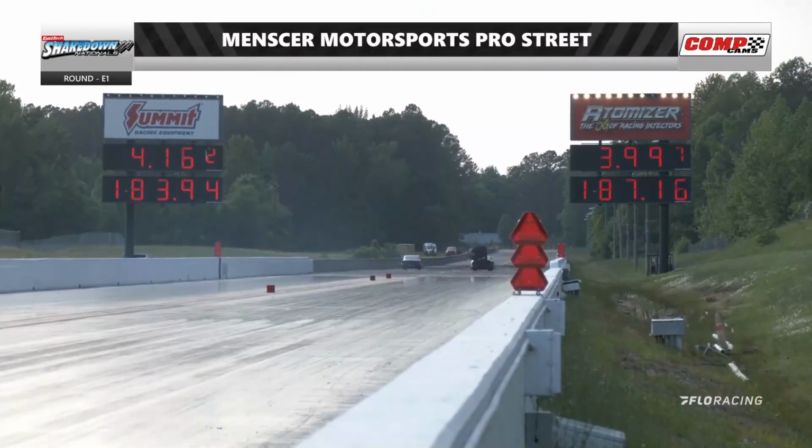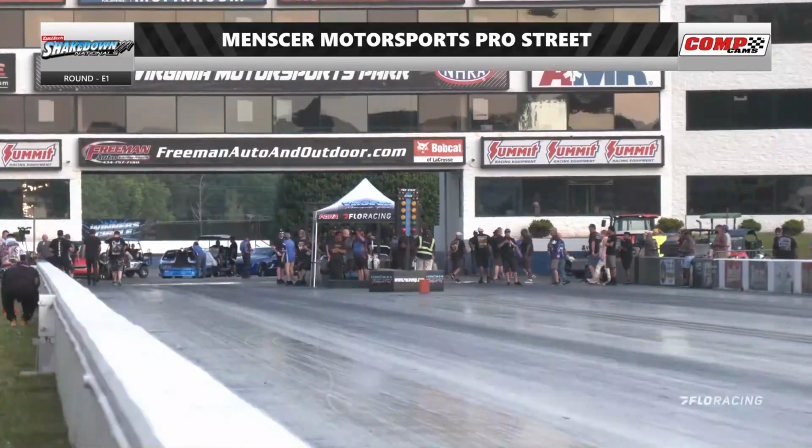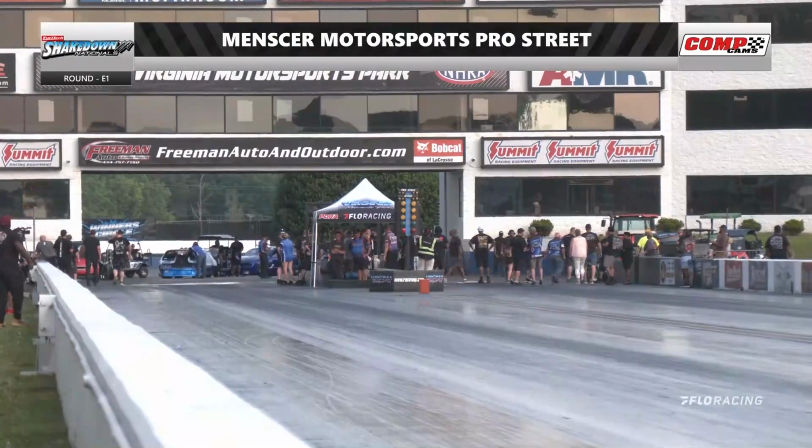How about another one of those 3.99s, this time with the 7. His best run of the weekend right here in first round of eliminations. But no slouch, Joe Thomas tattooed Essick on the tree. And he goes a 4:16.2, his best ET of the weekend as well.